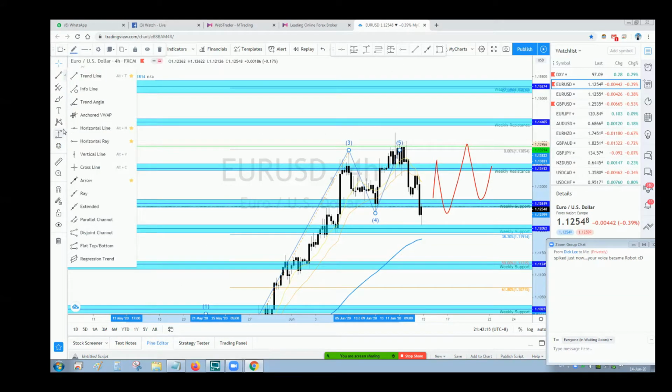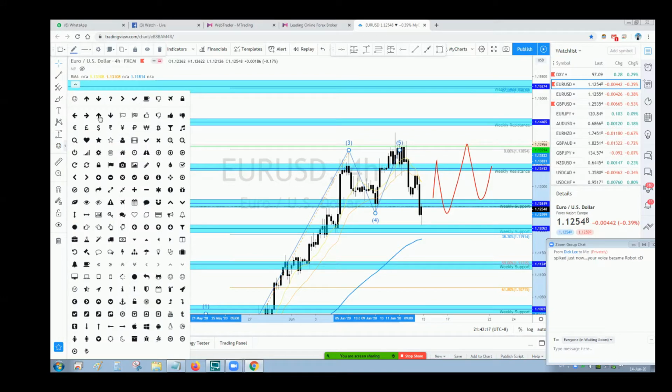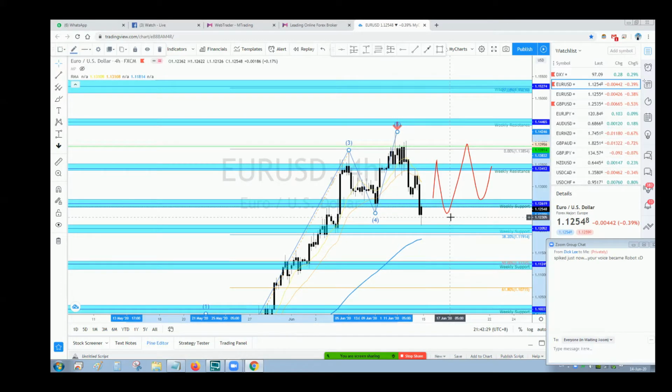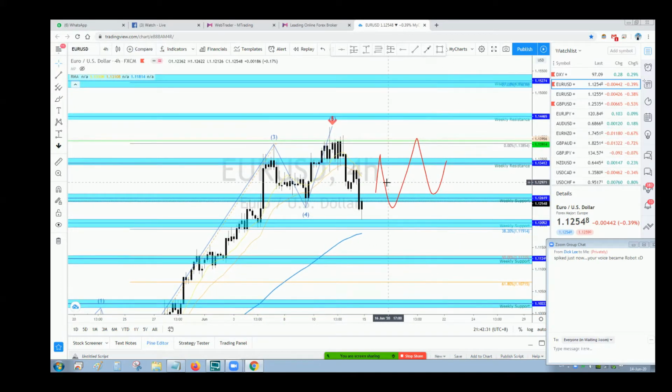Where is it, let me check. Yeah, here, boom. You see price hit 1.1420. That's the new high, and then price came back down. So my outlook on this is that price needs to retrace. For sure we need to come back down, and then we're going to consolidate for a while.